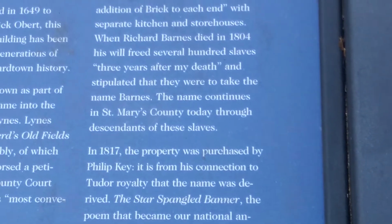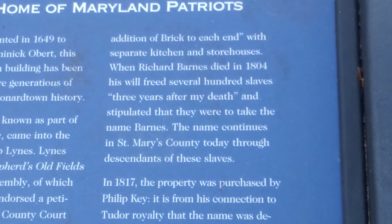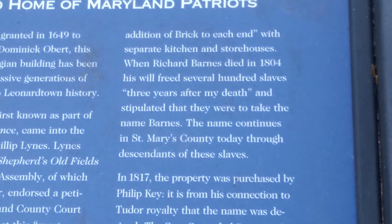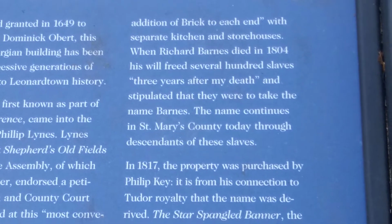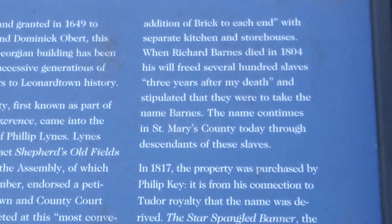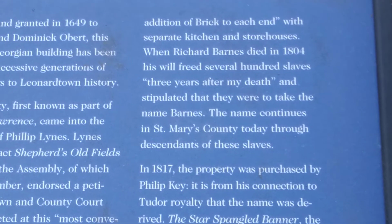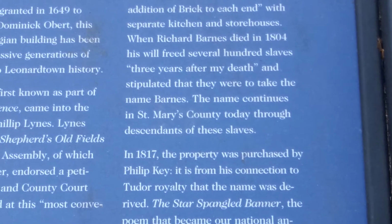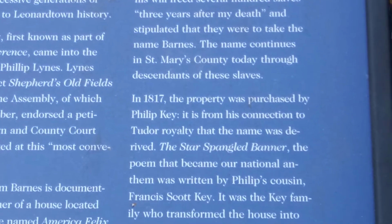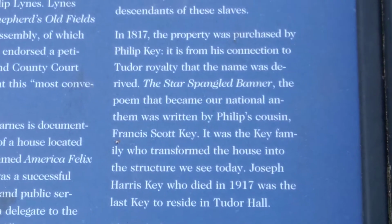An addition of brick to each end, with separate kitchen and storehouses, where Richard Barnes died in 1804. His will freed several hundred slaves three years after his death and stipulated that they were to take the name Barnes. The name continues in St. Mary's County today through descendants of these slaves. This is very true. I went to school with quite a few Barneses.